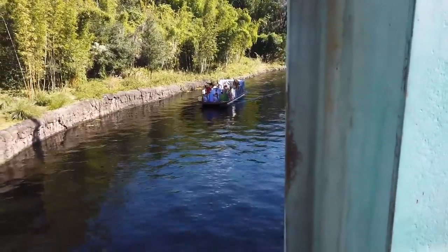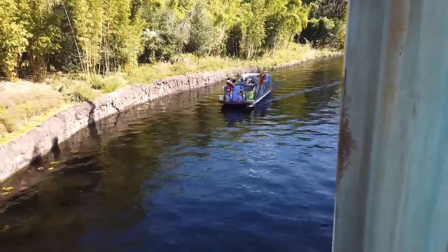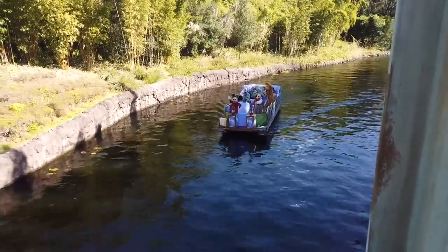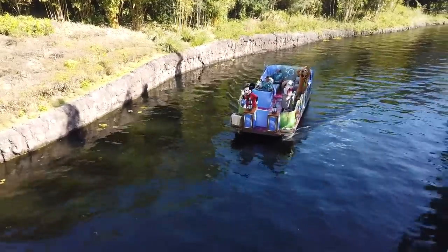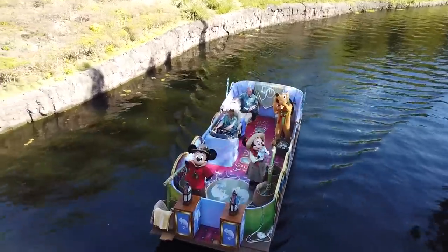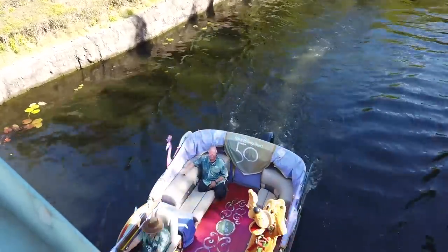Before I head to our next attraction, spoiler alert, there it is. I heard a little music on the water, and considering the flotillas are still here at Animal Kingdom, I looked and there it is! Mickey and Minnie and Pluto in the 50th anniversary flotilla! They're so cute! Hi, Mickey! Hi, Minnie! Hi, Pluto!